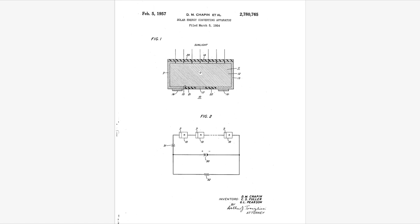It allowed them to make thinner and more efficient solar cells, which paved the way for the technology that we have today. Wow. It's amazing how something as small as adding a bit of boron can have such a huge impact on the development of solar energy. Yeah, for sure. Sometimes the tiniest tweaks can lead to the biggest breakthroughs.